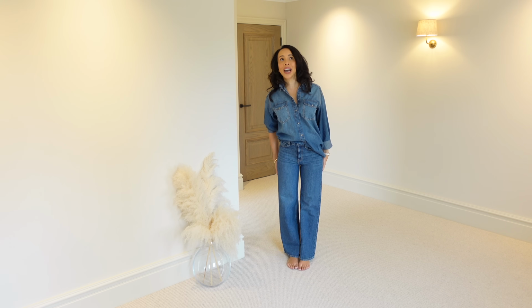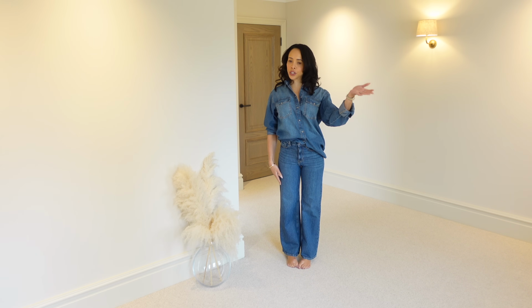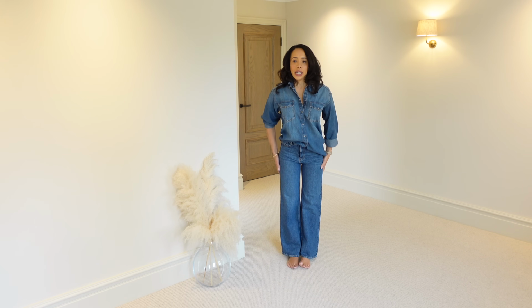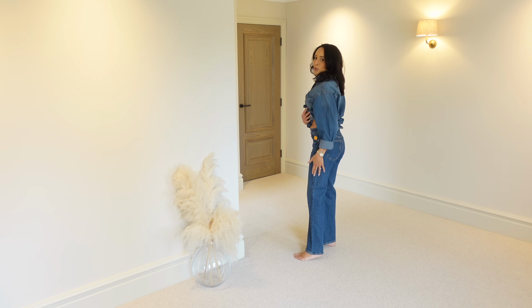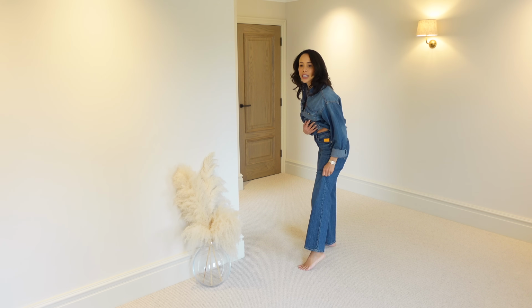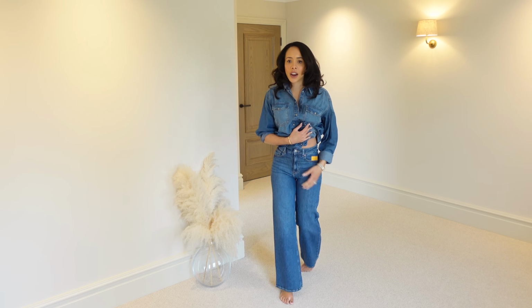They are called the wide leg jean. So similar to the jeans I just showed you, instead of them being cropped, these are the longer length. Now these are what they look like on me. I can't obviously get away with these. These are kind of already ankle swingers as they are, without even putting on a pair of heels.